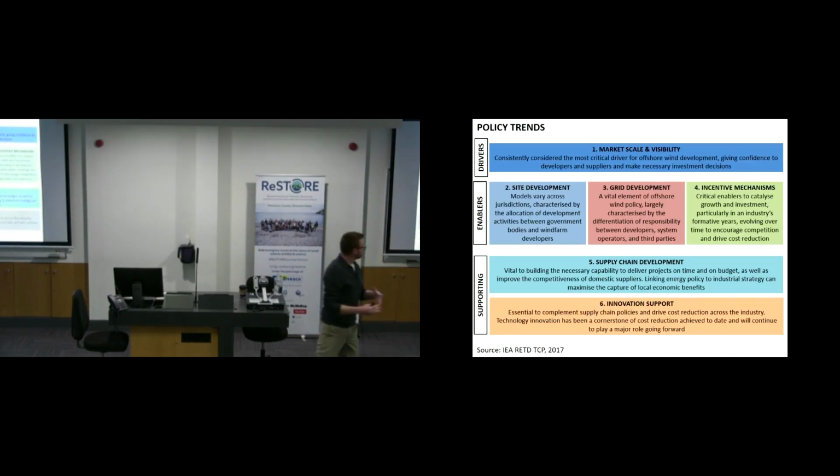So just in terms of some of the trends that are happening, or some of the factors that are driving offshore wind at the moment, here's a summary of a report from 2017 in terms of what's really pushing offshore wind. The main driver being market scale and visibility. So basically, this is at a policy level. What are the European Union and the individual countries saying are their targets in terms of how much wind they want to develop?